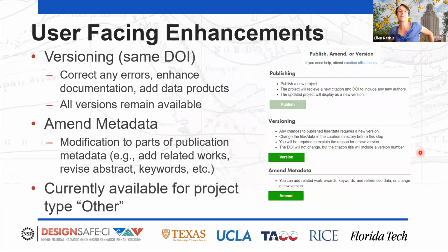So now let's talk about some of those user-facing enhancements that have been developed in the last year. A very important one is the concept of amends and versioning. So in both of these cases, your DOI does not change. That's really important. This should be a permanent digital object identifier. But you may have different versions of a specific data set.